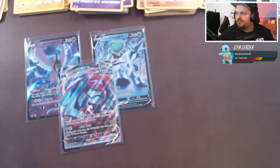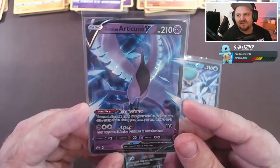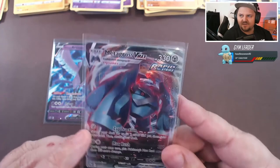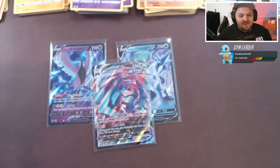Hey, Sept, how's it going? How am I doing? I'm doing good. We've opened more than half of the packs that we have today, and we've only gotten these three. Octo will then chime in going, but the Articuno card is so cool. And it is. It's a very, very cool card, and I'm glad I pulled it. We also got a Calyrex V card here, and then a Metagross VMAX, which is cool, but we've opened over 20 packs and we've only gotten these three in terms of hits. We've gotten a lot of holo rares.